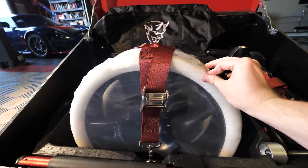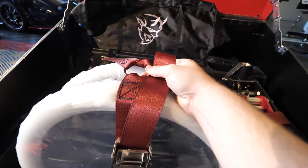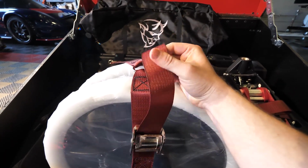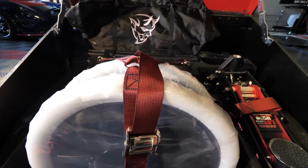Brand new, still got the foam and plastic, never been opened. And they're held down by this really high quality strap. It's actually made of the same material as the seat belts in the car. So high quality, super strong, definitely gonna last you a while. And it's red, so it matches everything else.